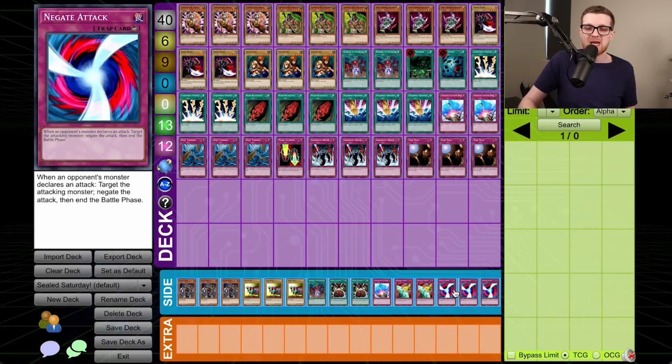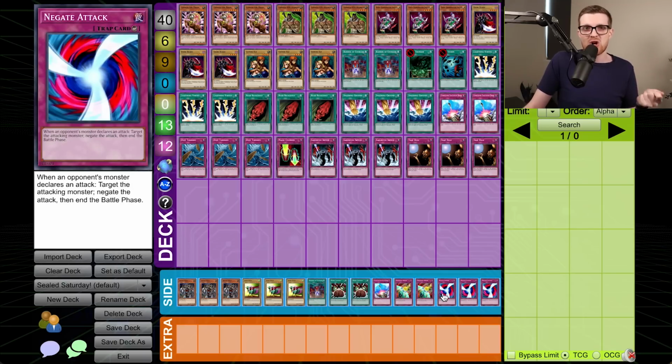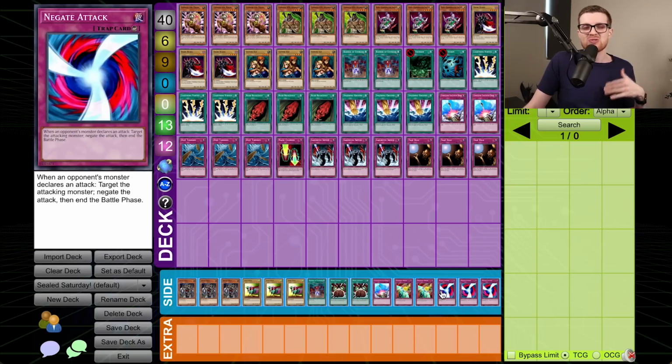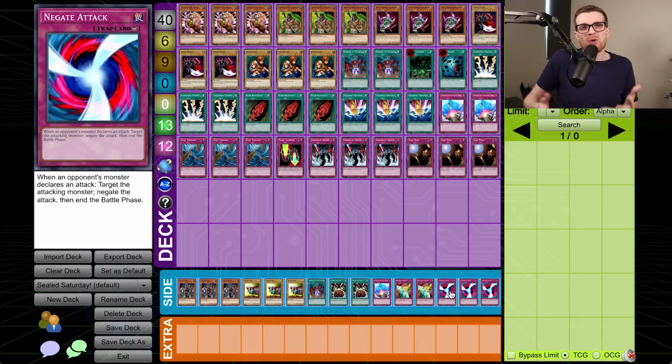The reason for these is because if we're in a situation where we have Lightning Vortex, we can negate attack one of John's attacks for 2 or 3, and then on the follow-up, we can just Lightning Vortex and clear the whole board. So I actually think these attack negators have a small place in this deck, but I think they're a little bit inferior compared to stuff like Saku and Trap Hole. So we'll see how it goes. It's really going to depend on how the games play out and if I feel that these cards are necessary, but I mean, again, we also just need to fill up the side deck, and these are pretty much the next best option.